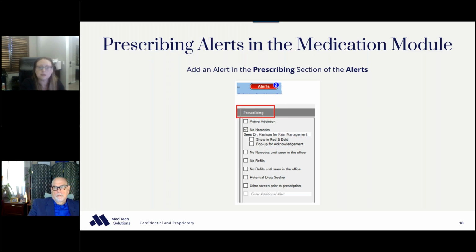My example, I just put no narcotics and the patient sees another doctor, Dr. Harrison, for pain management. So this way, if they're asking us for specific medications, we have notes saying, maybe who manages these, the conditions that they're asking us for medications for. A lot of times when we open the chart and we see these alerts, we just glance over them or we don't remember, by the time we get to the medication module, what we read.